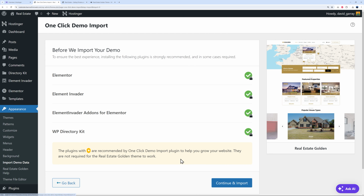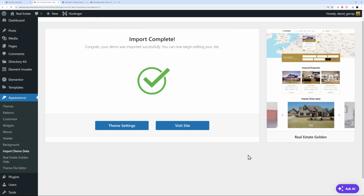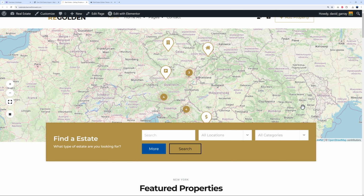And now import demo data. Very good. As you can see, all our plugins are installed. So this is confirmed, and we can continue now and import. Excellent. So this is done now. We can go back to the front end and have a quick look. So this is what the website used to look like. So let's refresh. And there you have it, guys.